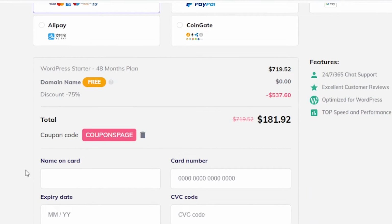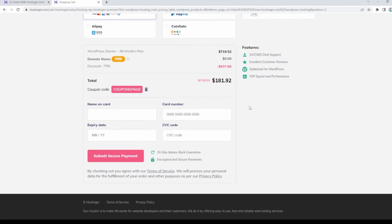You will see the discount code is here, and you will find the discount is worth more than $500, so you can have your own WordPress.